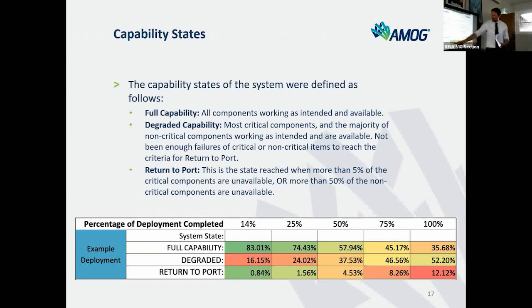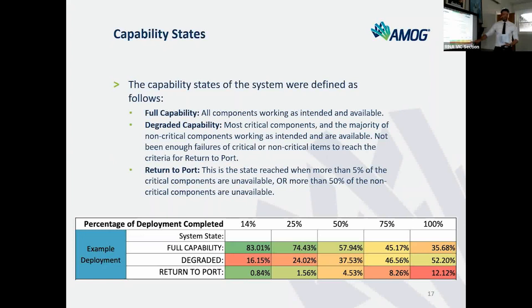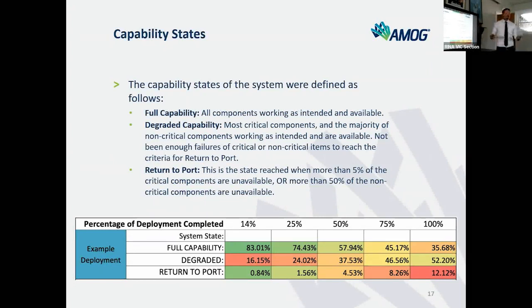The degraded capability is the inverse of that, because right now the return to port probability is very low. But then this creeps up, and by the end of deployment you've got a 50-50 chance of being in a degraded state. And finally, that return to port criteria creeps right up. By the end of deployment, you've got a 12% chance that you have to return to port because this capability is no longer available and it's a critical capability of the ship.